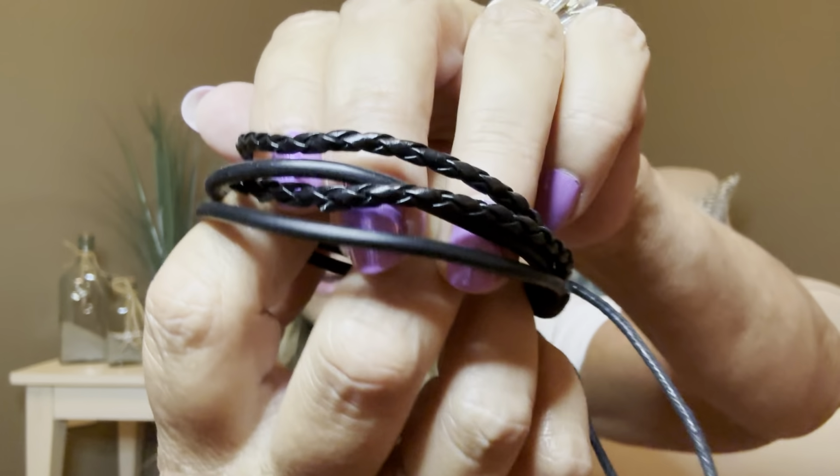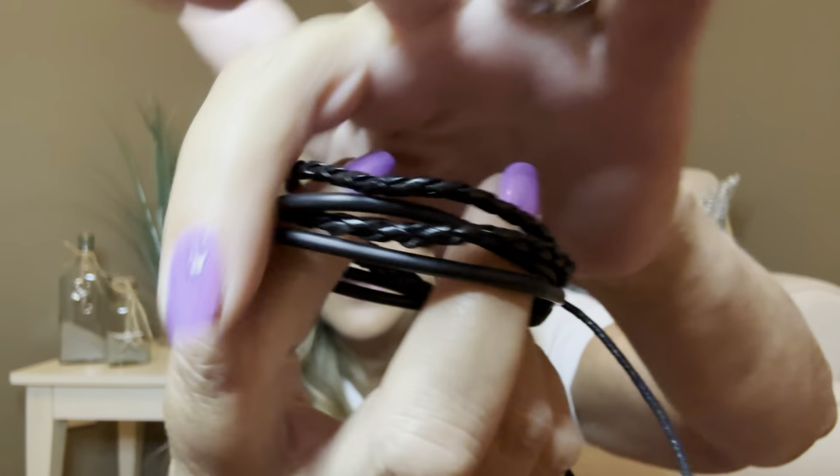Let's try another one and see if it works. This is the next one here. So this one has a lot of ropes in one. I don't know, this is probably a faux leather material, and this is all one. So let me see if I can loosen it up, and then let's see if I can tighten it. Okay, now this one is working perfectly fine. So you can make it nice and taut.